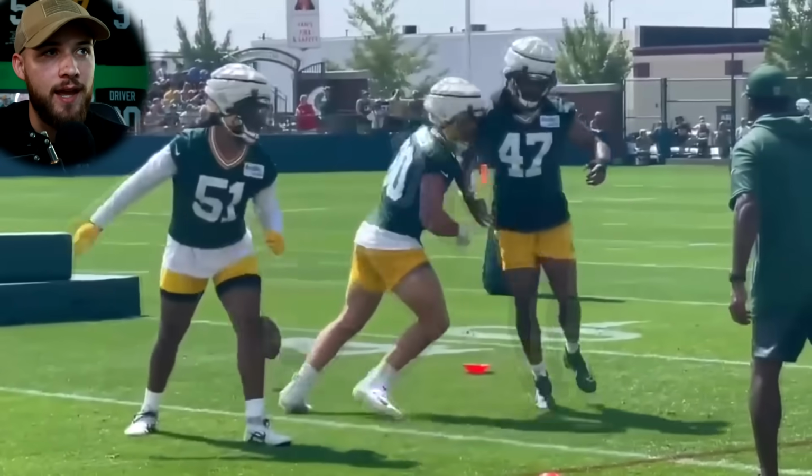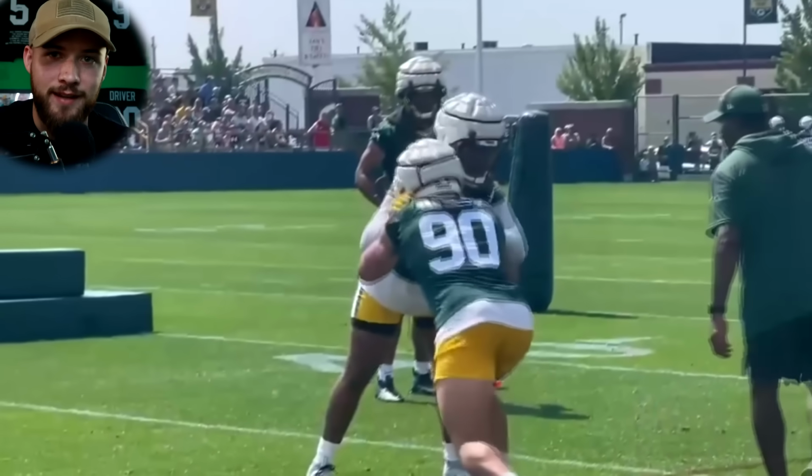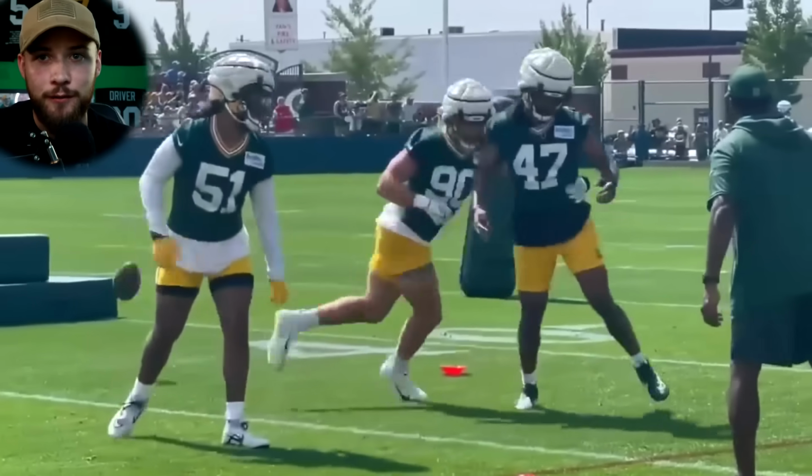I've said it time and time again. He's going to have to get the snaps, get the work, and of course, when the pads come on, learn the defense and be in the right positions as well.